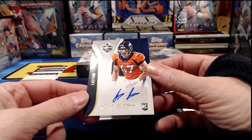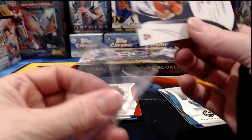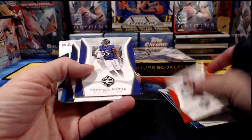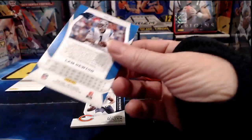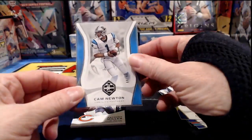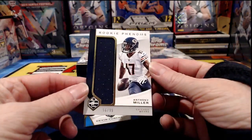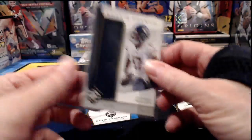Josey Jewell comes out, numbered to 199 for the Broncos, who, by the way, are also having a nice break in here. Once you hit your Phillip Lindsay, that was probably your goal out of this one, I imagine. There's Cam Newton to 99 for the Panthers. Anthony Miller, Chicago Bears to 99. Rookie Phenoms relic.